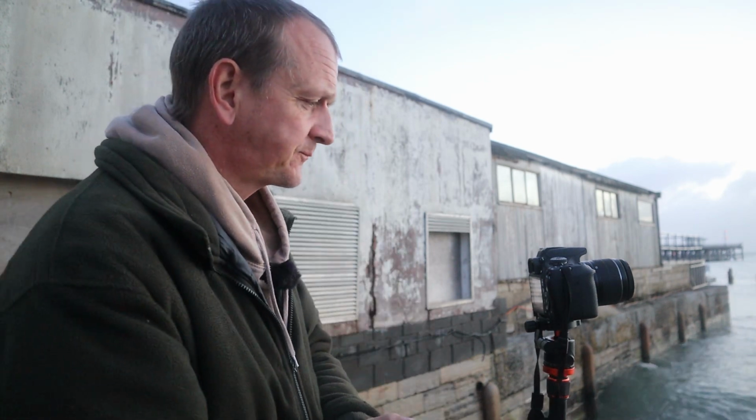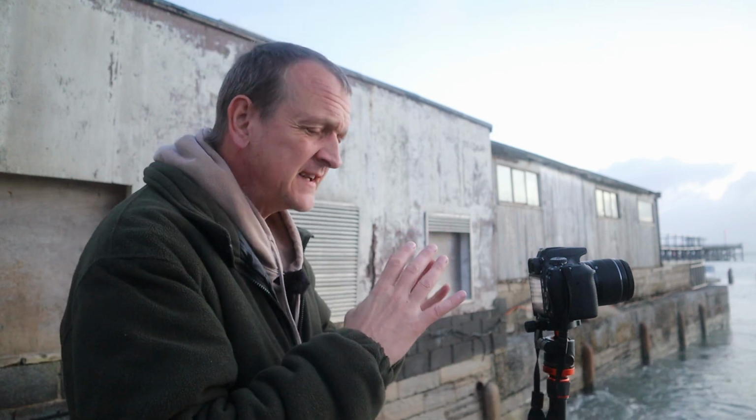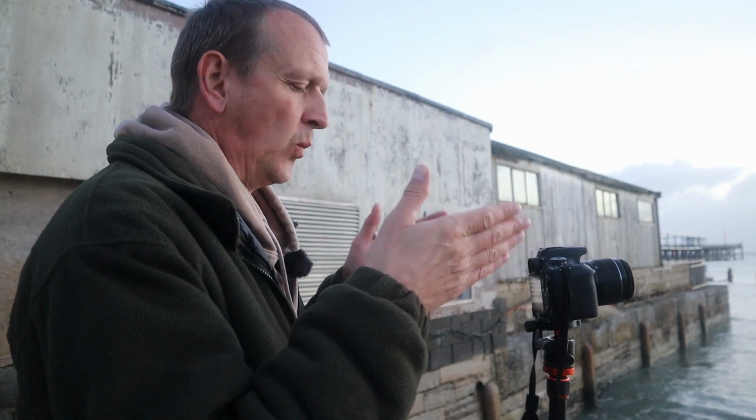Okay, bit of a question for you. Once you've set up and you've seen the composition that you want, how do you go about doing your settings on your camera for what it is that you want to do? Well, I tell you what, this is the way that I sort of do it. Depending on whether I'm doing landscape or street photography, it all depends on what mode I'm actually going to use.